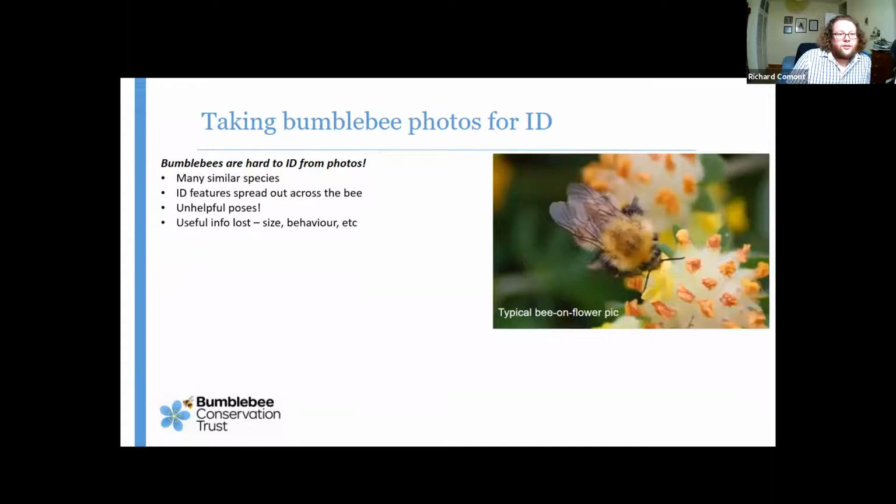But this is your standard bee on flower picture. And you can see the thorax fairly well. I'd be fairly happy to say that that hasn't got any bands on it or anything like that. You can see that it's got a head, but I'd struggle to say much more about any of the features of it.